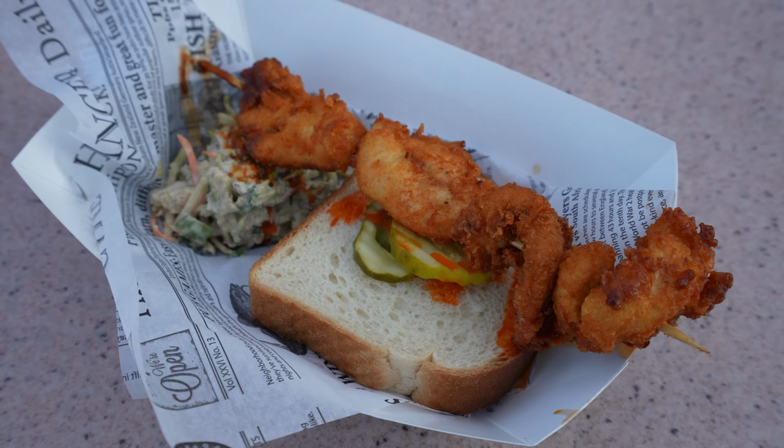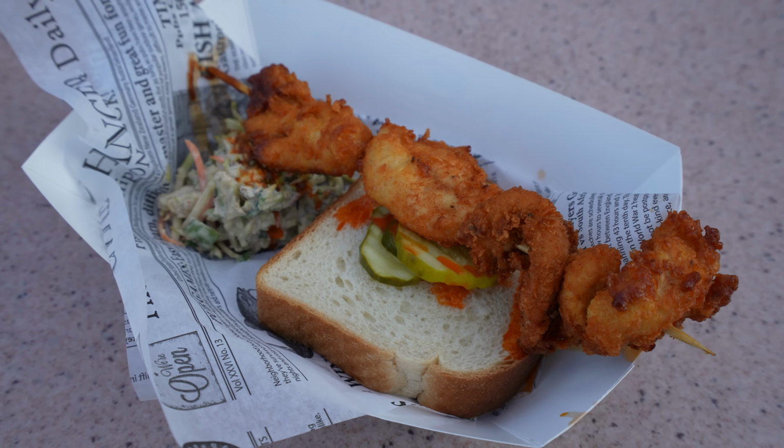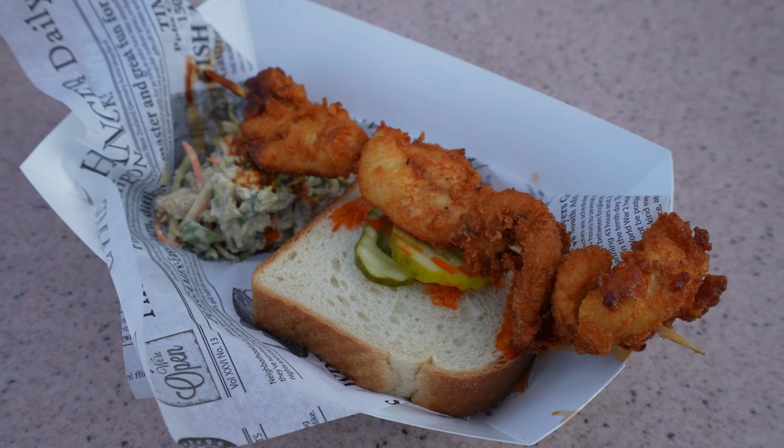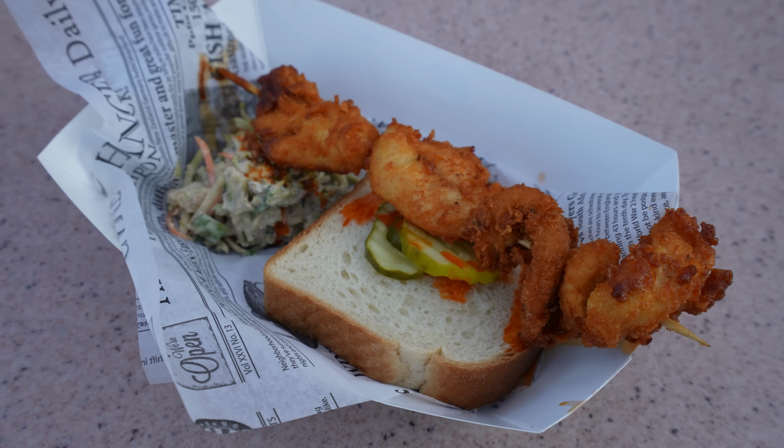It's hand-breaded chicken tossed in Nashville hot sauce, served with house-made coleslaw, sliced pickles, and white bread. You can also substitute hot honey or golden barbecue sauce if you want to. The way the person working at the food truck described it to us, the Nashville hot chicken is what she called spicy. If you switch down to the next sauce, the hot honey, in her opinion, that was the next step down, the kind of spicy. And then the golden barbecue, of course, is a sweet barbecue sauce.